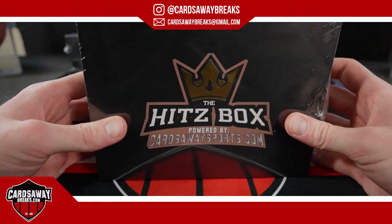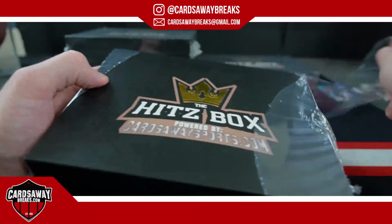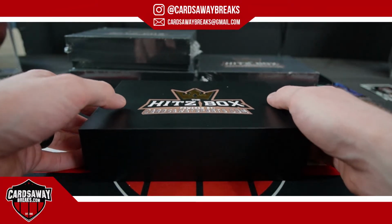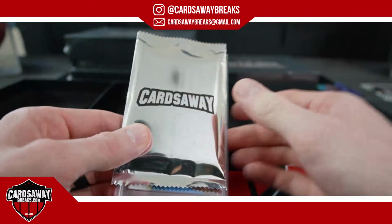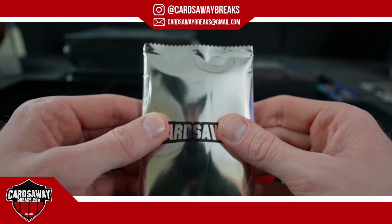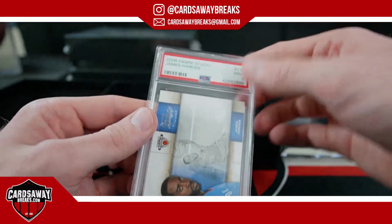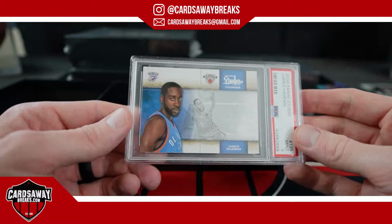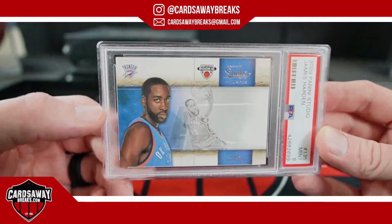Box number 2. Ooh, Walt Frazier at the game. Box number 2, what's in this one? All right, here we go. Graded hits. First up, we have... Ooh, 2009 rookie. This is a rookie, James Harden for the Thunder. Sick. Yes, it is James Harden's 2009 Studio rookie for the Thunder, Oklahoma City. Going to Kevin H. Sweet hit. Man, that is awesome.